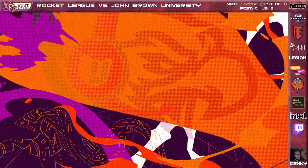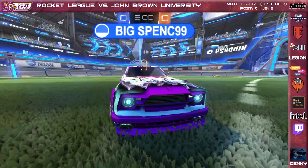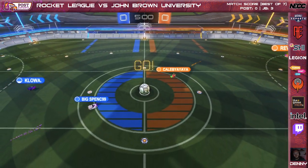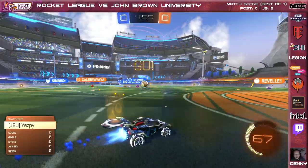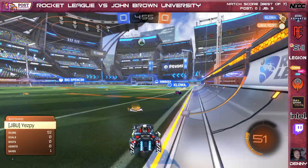All right, we are back with game four, Post using a timeout there just to talk things over. John Brown up 3-0 in the series, looking to close it out. And here's Post off the kickoff. Klowa's shot not fast enough, though. And Yesby with the save.